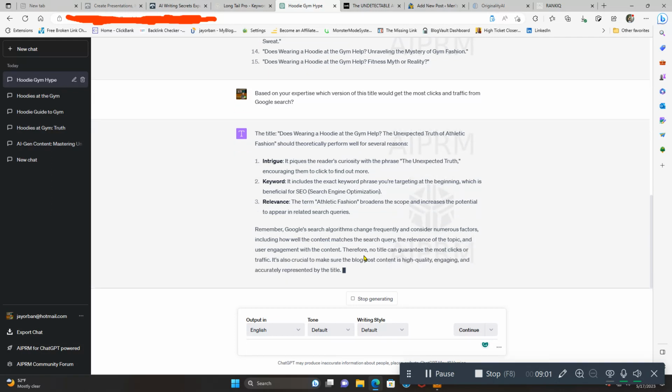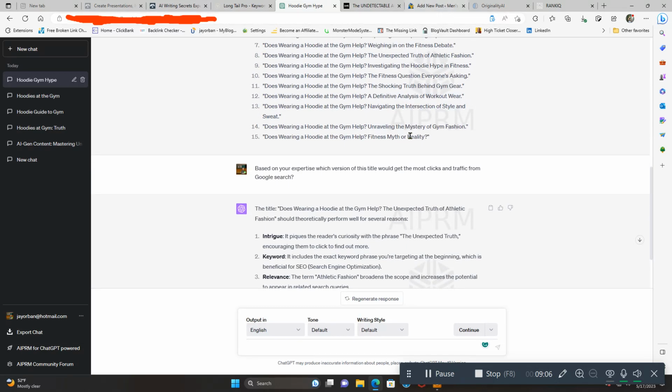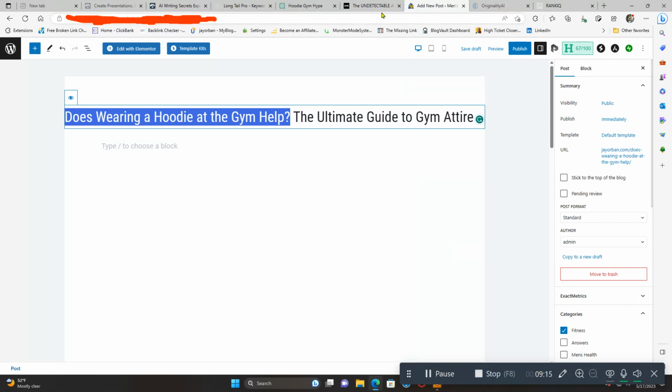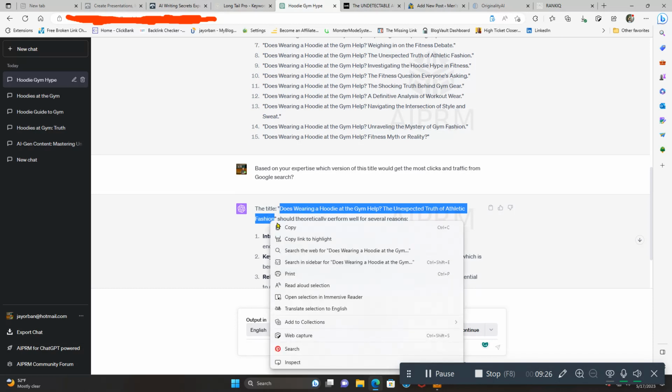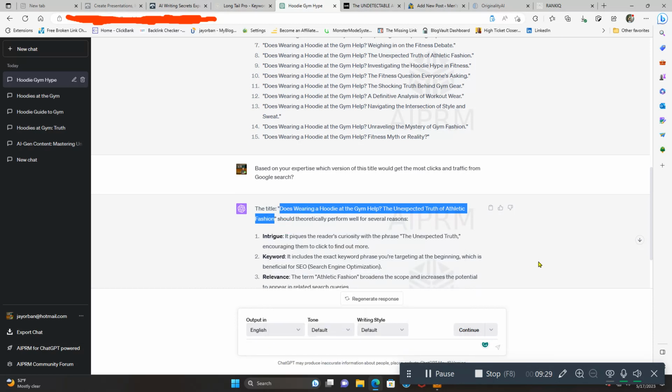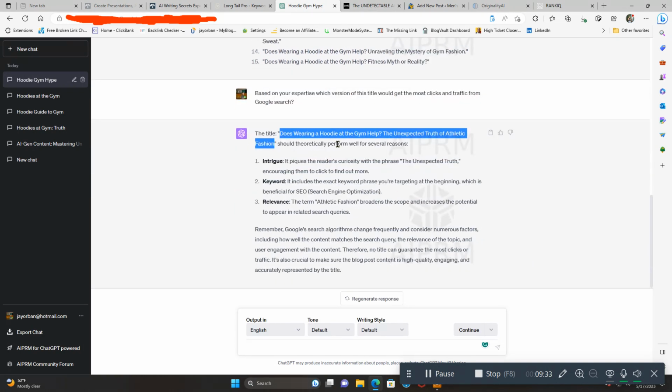And it tells you why it selected that one. This one was another one I came up with using the same formula. This one's good too, but I like the other one I came up with better, but any of these two would be fine. So what you could do is, all you do is copy, does wearing a hoodie at the gym help? And you go over there and you paste that. That's your new blog post title for SEO to maximize your clicks and conversions from Google. And you got your keywords optimized right in the front of it, so it's perfect.